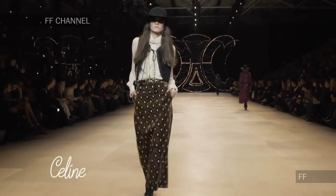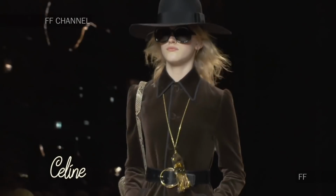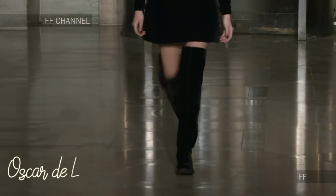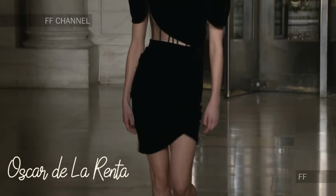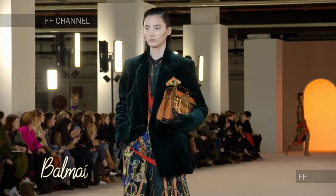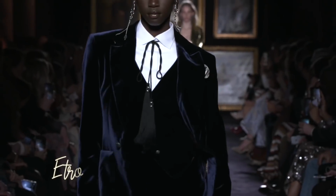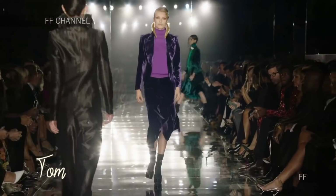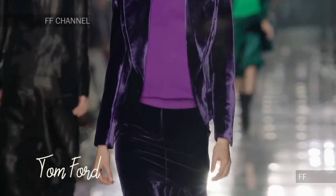Okay, a material of not choice but interesting choice is velvet anything. Velvet dress, velvet suit, velvet vest, velvet anything. And it's a warm material. If you get cold, that's an awesome layering material. It has a little bit of fluff that keeps you warm. We see it in the Balmain show, the Etro show, Fendi, Tom Ford. If they all choose to use it, maybe you should use it too.